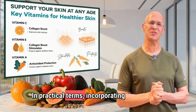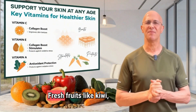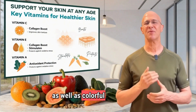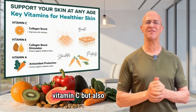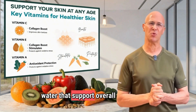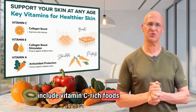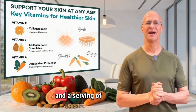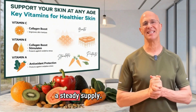In practical terms, incorporating vitamin C into daily meals is simple but powerful. Fresh fruits like kiwi, strawberries, oranges, and guava, as well as colorful vegetables such as red peppers, broccoli, and Brussels sprouts, provide not only vitamin C but also complementary antioxidants, fiber, and water that support overall skin health. One strategy is to include vitamin C-rich foods in every meal: citrus or berries with breakfast, peppers or broccoli at lunch, and a serving of guava or tomato with dinner, ensuring the body receives a steady supply.